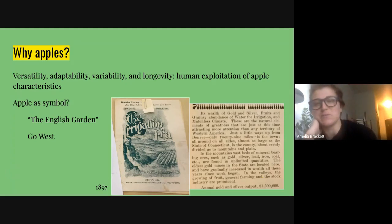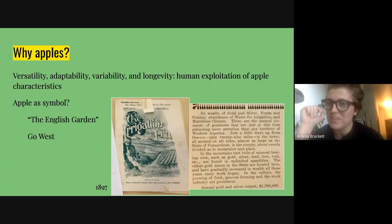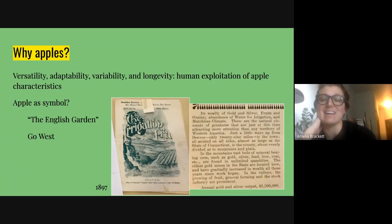"Its wealth of gold and silver, fruits and grains, abundance of water for irrigation, and matchless climate. These are the natural elements of greatness that are just at this time attracting more attention than any territory of Western America. Just a little ways up from Denver, only 29 miles, is the town. All around on all sides, almost as large as the state of Connecticut, is the county, about evenly divided as to mountains and plains. In the mountains, vast beds of mineral-bearing ores, such as gold, silver, lead, iron, coal, etc., are found in unlimited quantities. In the valleys, the growing of fruit, general farming, and the stock industry are prominent."